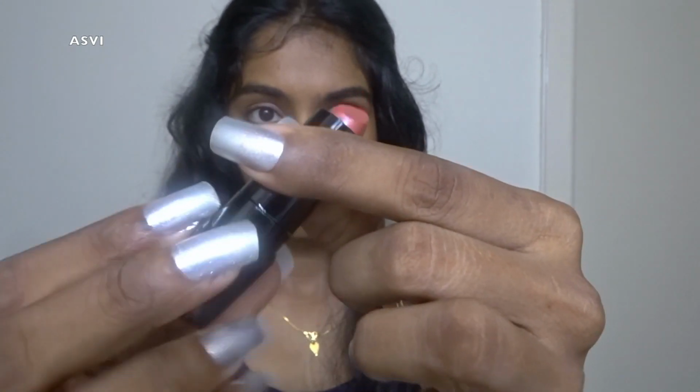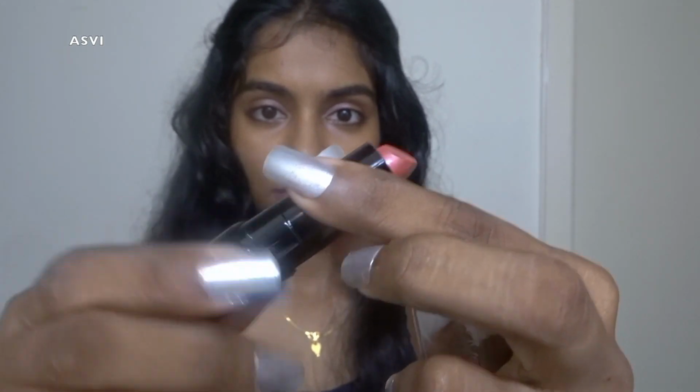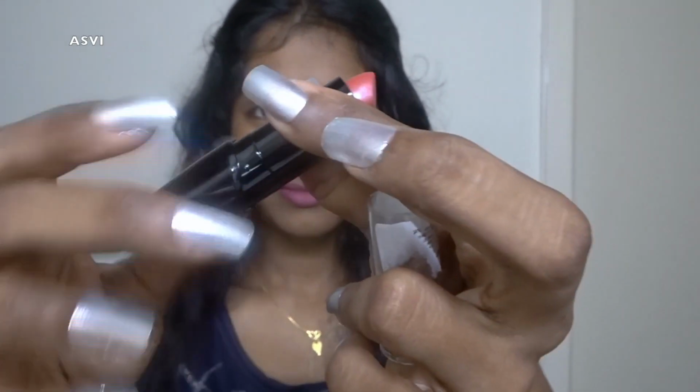One more thing I need to tell you guys is that there's some problem with this packaging. Sometimes the bullet doesn't come out, sometimes it does come out, so it depends. I think I got a wrong product, so it's okay, I can work with it.